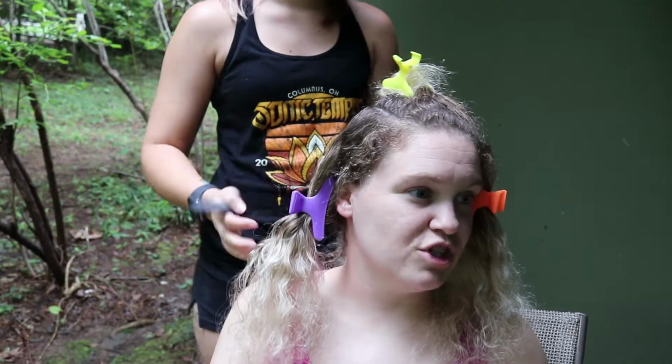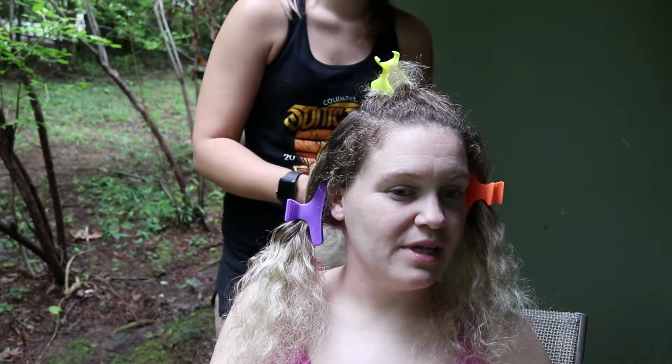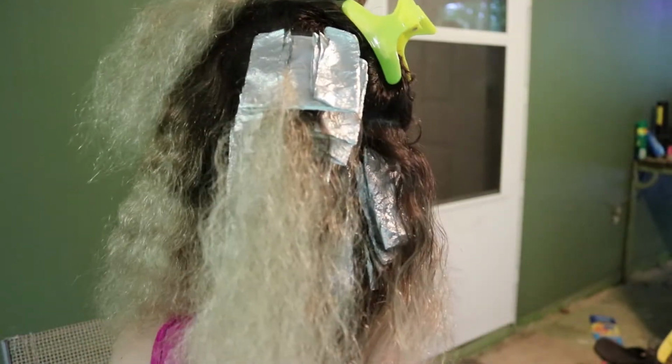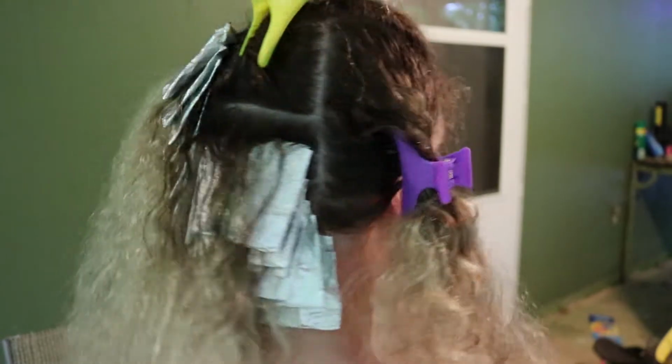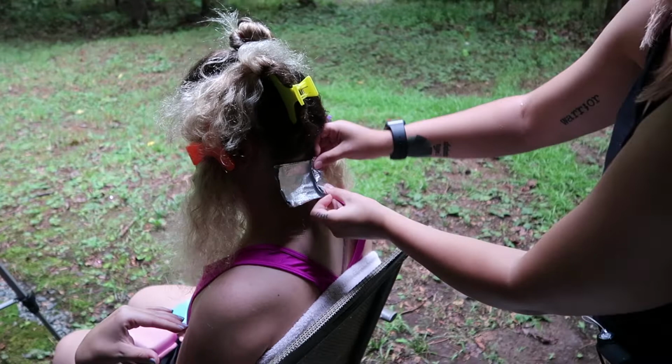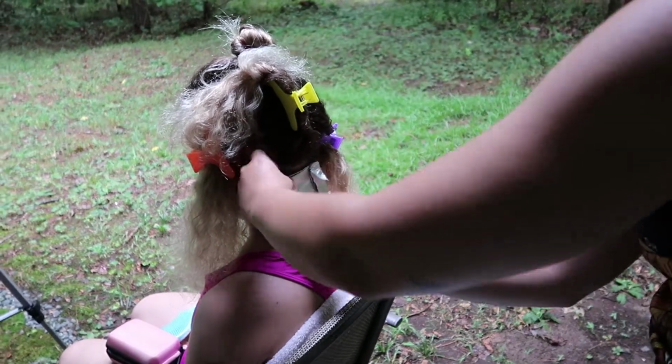But here are what my sections look like, and she started from the back, and again, this girl is amazing. She actually went through and did the ziggy zaggy wobbles, I don't know what you would actually call that, across all of my hair. I mean, this girl, can you believe it?